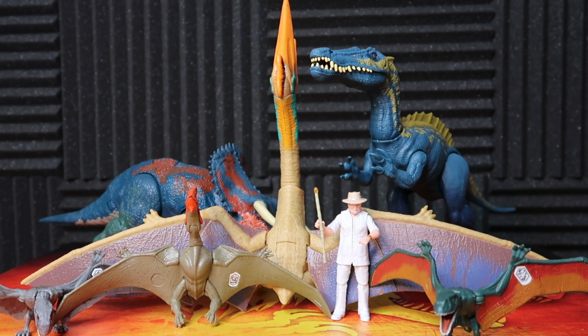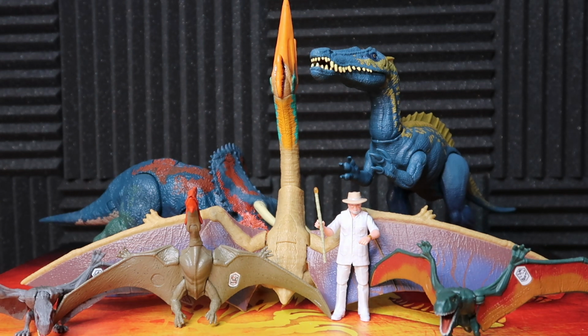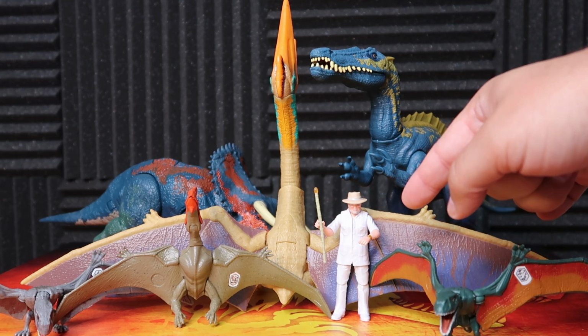You have the Suchomimus back there, one of my favorite pieces. It kind of has that similar structure to the neck and the head and all that, so I put that up there. And then in the background, you have the Nasutoceratops. I just wanted to showcase it against that. And of course, you got John Hammond here.